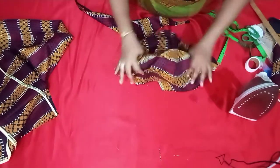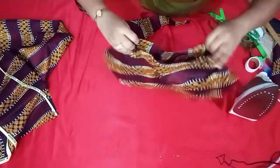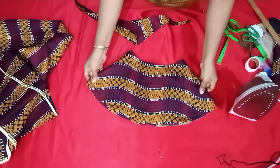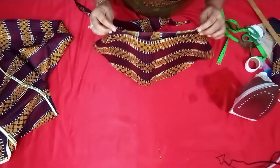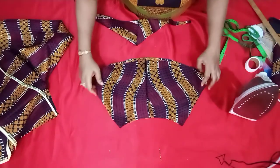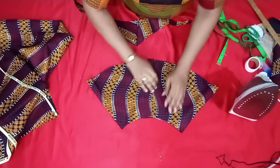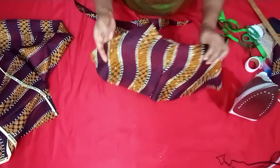You see the effect in the front. See how beautiful it is? You see the joining at the back? You see the curve? Very professional.